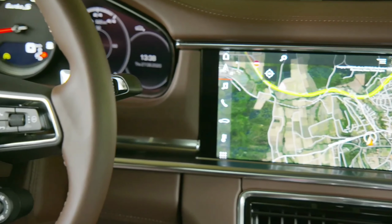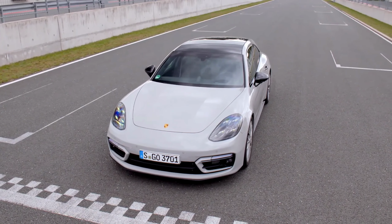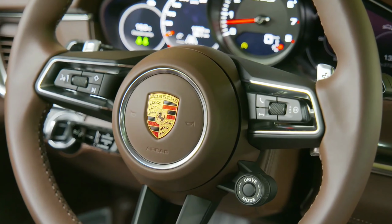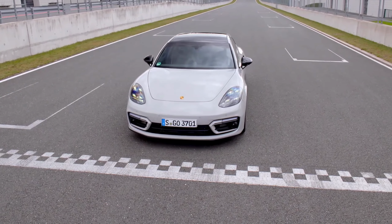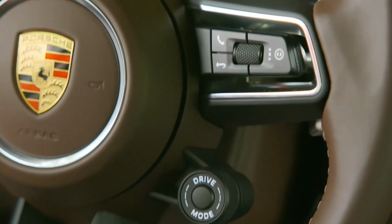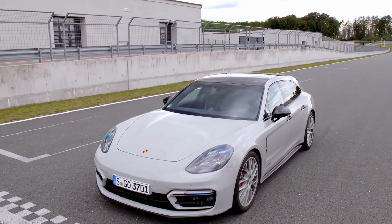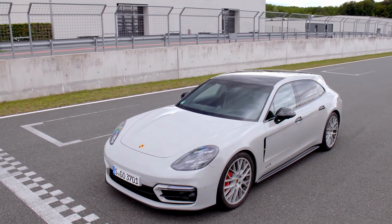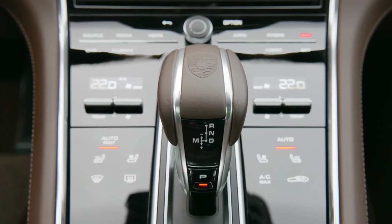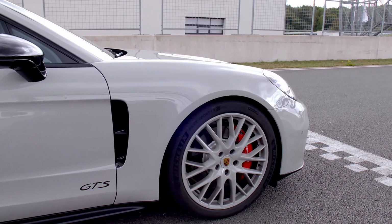covered in Race-Tex. Panamera and Panamera 4 SE Hybrid models come standard with 8-way electrically adjustable comfort seats with driver memory package, while the Turbo S models are equipped with 14-way electrically adjustable comfort seats with memory. Appropriate to its performance and enthusiast-focused nature, the Panamera GTS comes standard with 18-way electrically adjustable adaptive sport seats. Both the 14-way comfort seats and 18-way adaptive sport seats are optional on other Panamera models.